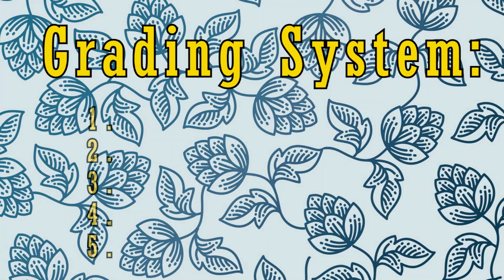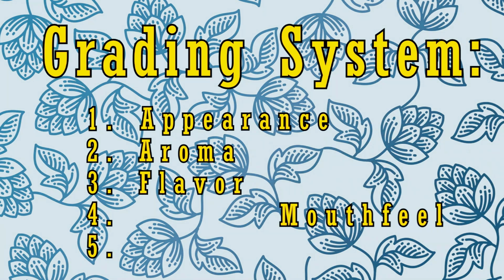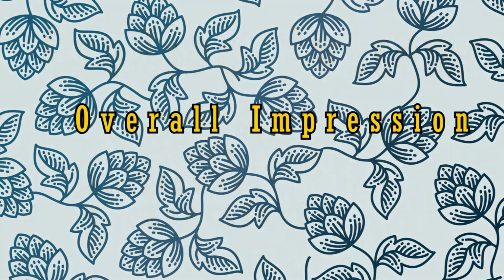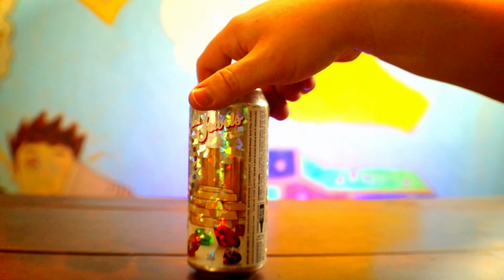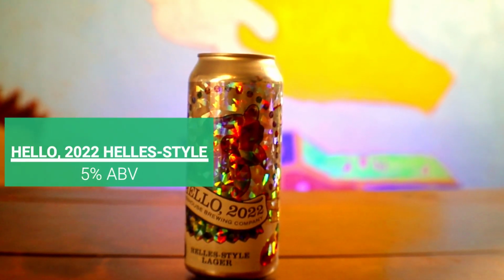We grade on a 5-point scale. The first is appearance, the second aroma, third is flavor, fourth is mouthfeel, and fifth is overall impression. Did we like this beer? We also rank the beer on a 6-point scale, from sandbag this beer, which is leave it behind, to would I tattoo this beer on my face, because it's that crazy good. First up, Hello 2022, which is a Helles-style lager coming in at 5% ABV.